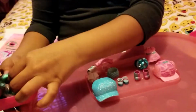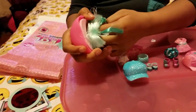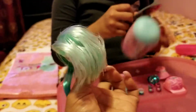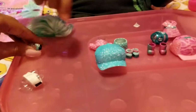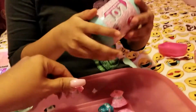Let's see what this one looks like. Can you get it out? Yeah. All right, hold on. I don't want you messing it up. All right, so we have a wig. Look how pretty it is. We're going to put this right here. And Lily, go ahead and open the blue one, see what you've got in the next one.